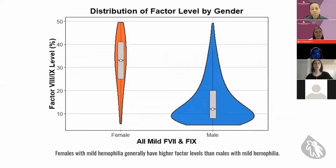We looked at the distribution of factor level. Again, these direct comparisons are for all mild hemophilia, and women or females did tend to have a higher factor level than males with mild hemophilia, which we did control for in the analyses that we did.